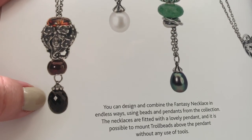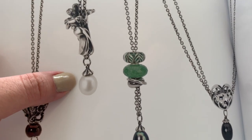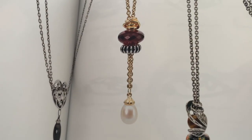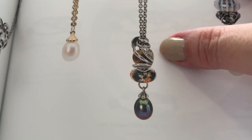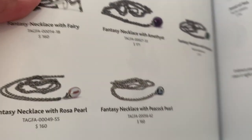Look at how gorgeous. We have the onyx with the nature girl. I love that one. The white pearl with the dancing pendant. Peacock, onyx. How cool, the pendant, the gold one. Gorgeous, of course, with the white pearl. And then we have the peacock with that frame by leaf. Gorgeous. White pearl, so nice. I love seeing all this design of the creations you can make.